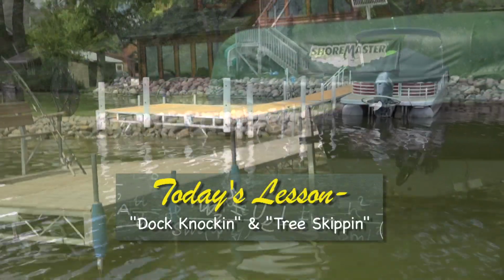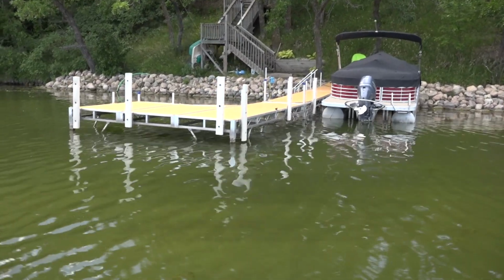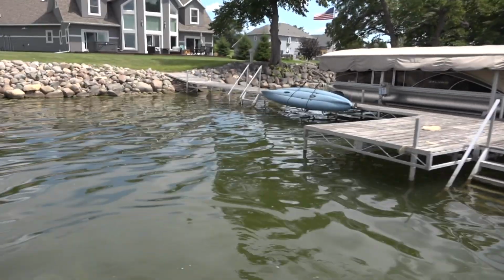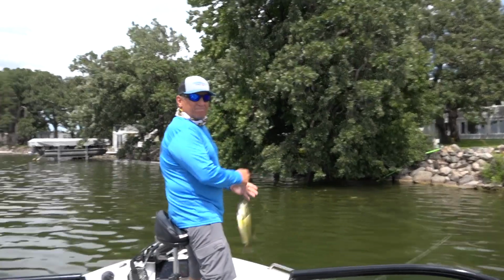The plan today is to explore some tips to fish docks for largemouth bass effectively. We're gonna be on a lake near my home. It's a lake that I used to fish a lot. I don't fish much anymore, but we're dock knocking. We're gonna skip, flip, pitch jigs around docks for largemouth bass. There's some trees in this lake as well.